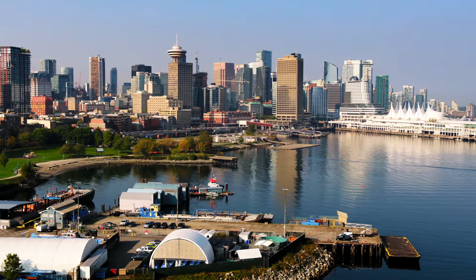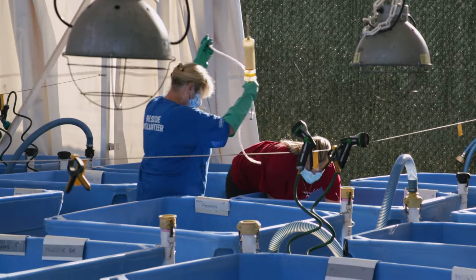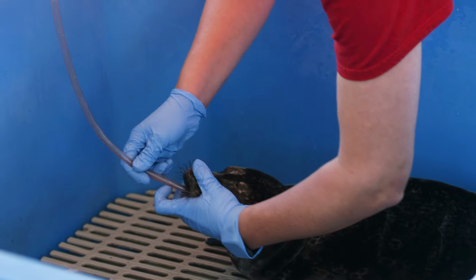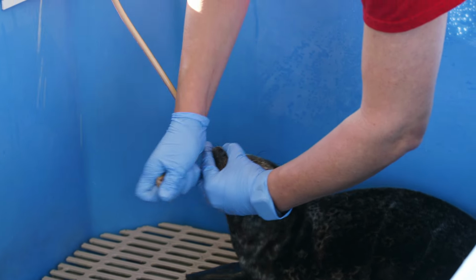At the rescue center, little Olive the harbor seal is being fed a high-fat formula mixed to replicate the milk she would have received from her mother. She's looking pretty good this morning. She'll start getting some more nutrients. We'll gradually start increasing the amount of formula so that we can start really getting some calories into her. Beautiful. Thank you.